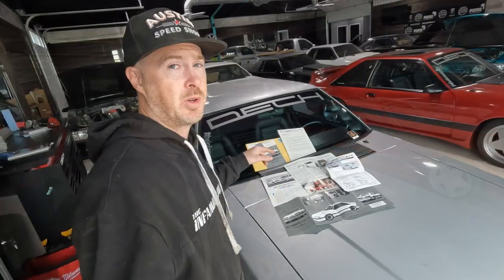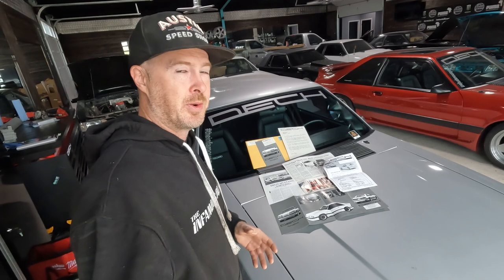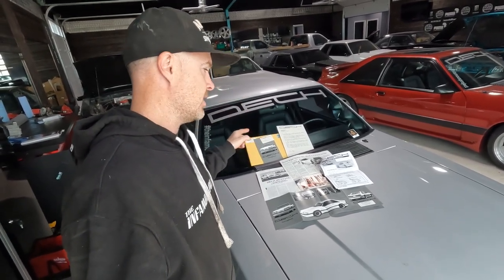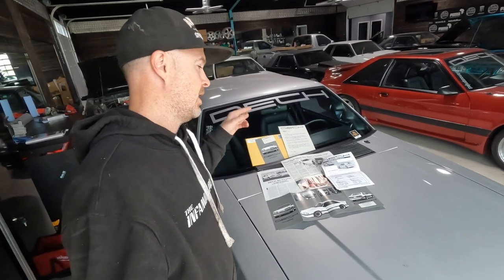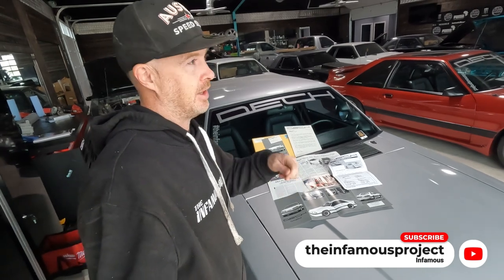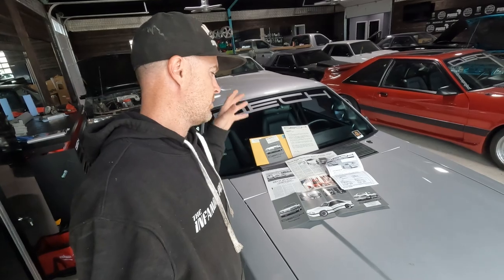So I hope you guys enjoyed this DECH documentation overview and just going through everything that was in that envelope. And I have to say thank you again to the gentleman who had this and just handed it over. It could have been copies, he could have been like, hey, look what I got, but you know, you can't have it. Simply amazing.